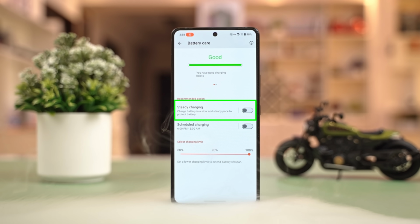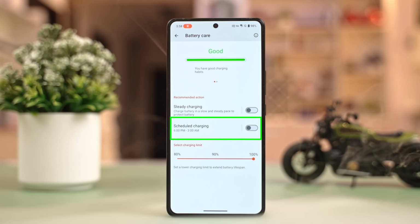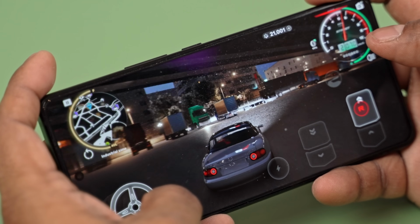Take battery, for example, which is not even gaming related, just the battery. You have a steady charging option to cut down on the heat. You can limit the level your battery is charged to. You have scheduled charging to limit the amount of time your phone sits at 100% unused. And you can also bypass charging entirely while gaming. Okay, that's charging. Let's look at gaming.